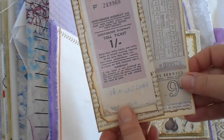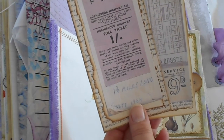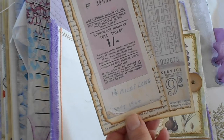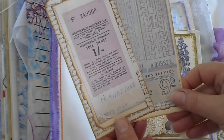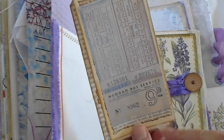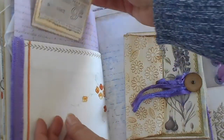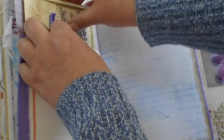Some more lovely tickets from the collection. This one says Hornibrook Highway, which is a toll motorway, and Greta has written on this that it's 1 3/4 miles long, and she did the journey in September 1964. And we have bus service tickets from Brisbane, 9p. So they're also from her scrapbook. I'll just tuck that one back in there.